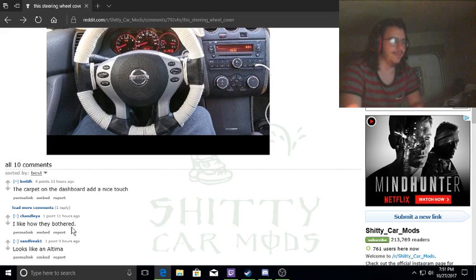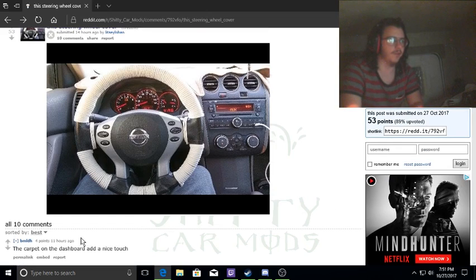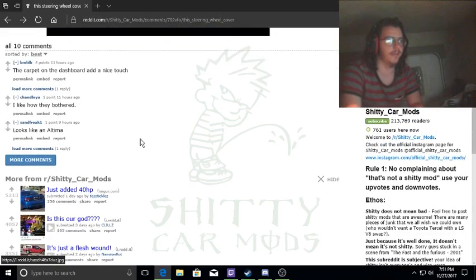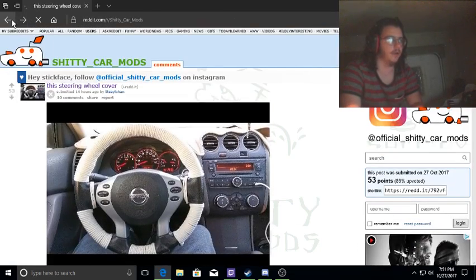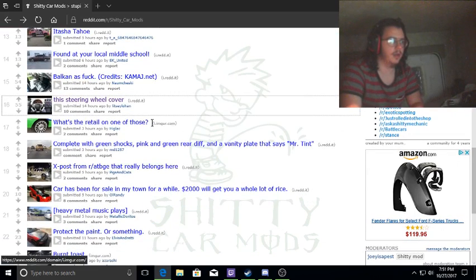I like how they bothered. It looks like an Ultima. I don't know the interior of an Ultima well enough to confirm that this is an Ultima, but it is a Nissan, so it would be the right make. I don't like Ultimas, actually. I don't know why, I just don't like them. What's the retail on those? Let's see.